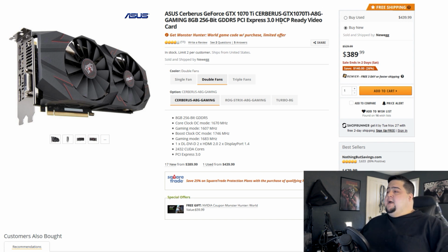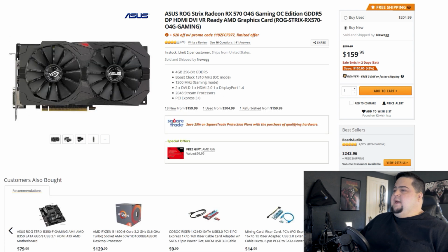But the 1070 Ti, just in and of itself, if you wanted to get an NVIDIA card for under $400, you can't go wrong with the card here, obviously. I just like the bundle better when it comes to the AMD card, and Vega 64 is going to be faster than a 1070 Ti, and it's only $10 more, so that's why I would personally lean towards that one.